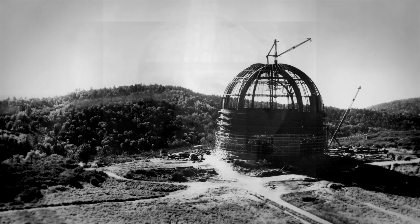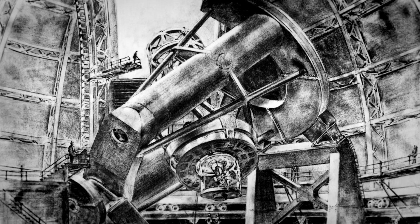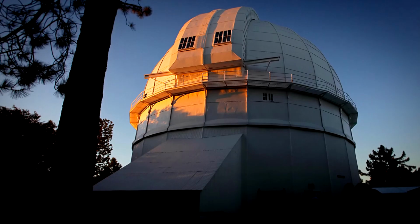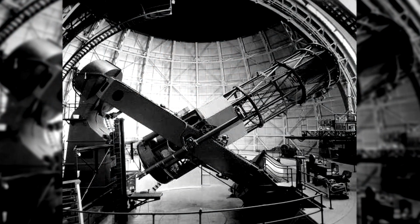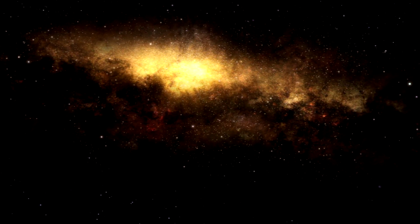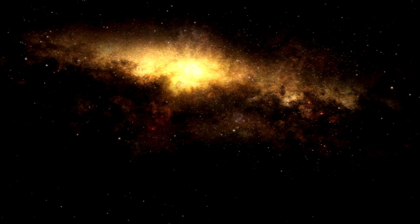The telescope was the brainchild of a man by the name of George Ellery Hale, who was very famous for building very big telescopes. And the original idea was to build the world's largest telescope. Previously, the largest telescope in the world was the 100-inch telescope at Mount Wilson Observatory, a little bit further to the north from us here in Los Angeles. And Hale wanted to build a telescope that was much bigger than that to be able to observe the universe in a way that had never been seen before.